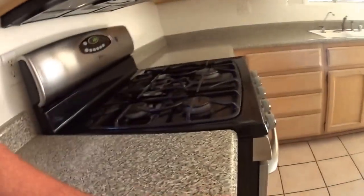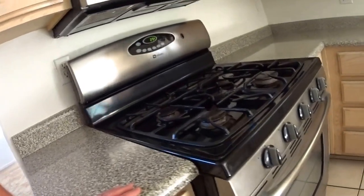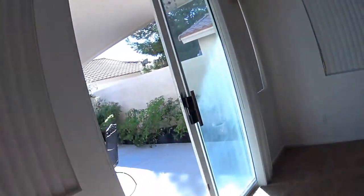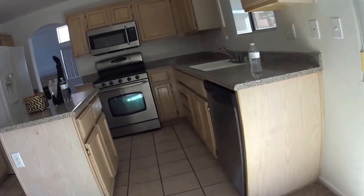The countertops are just basic laminate, but they look pretty good. Probably need a new sink and faucet, that's nothing. Not bad. Not bad at all.